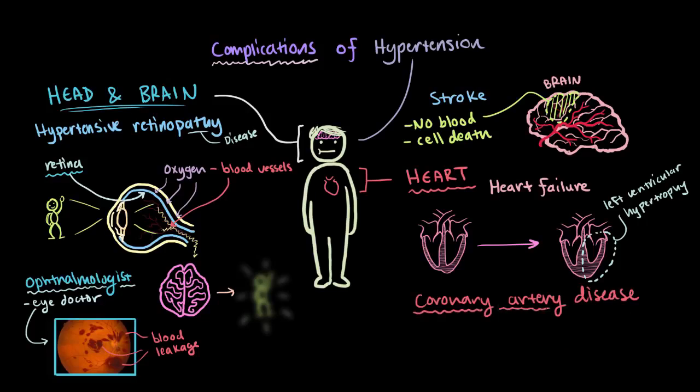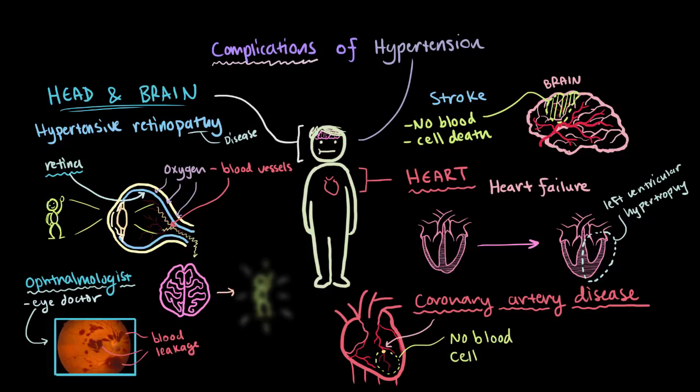In the same way that other organs need blood to survive, your heart needs its own supply of blood to survive too. So the coronary arteries supply the myocardium, or the heart muscle, with blood. And these can become narrowed or weakened from hypertension and form these clots that start to block off the blood supply to the heart's muscles. And without a blood supply, those cells can start to die off, which can cause what's known as a heart attack, also known as a myocardial infarction.